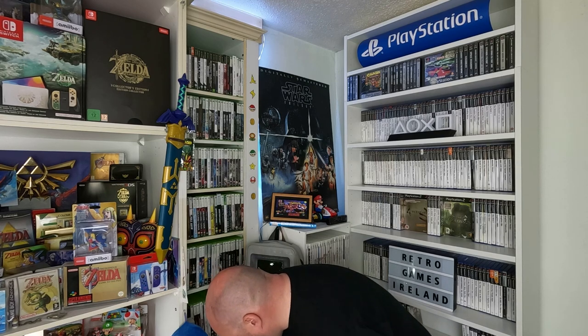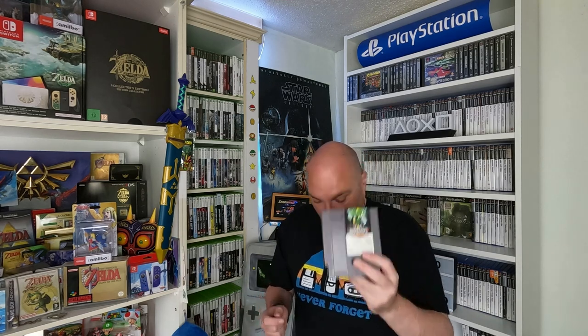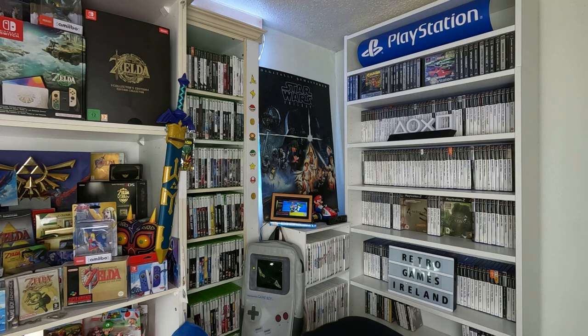A couple of NES games next. This is a classic, this is a must have for any NES collection. It's a copy of Bionic Commando. And another popular title, it's a copy of Rad Gravity. Tell me down below which is your favorite of those two NES games.